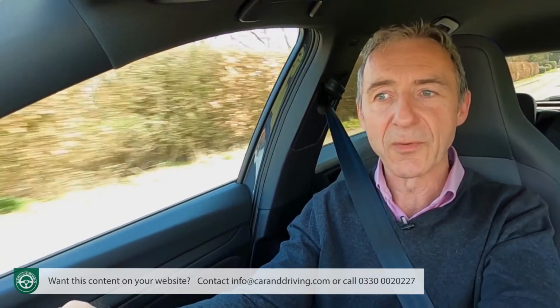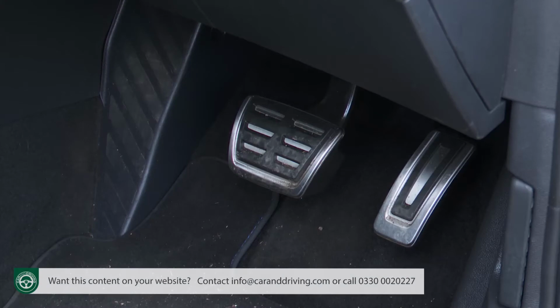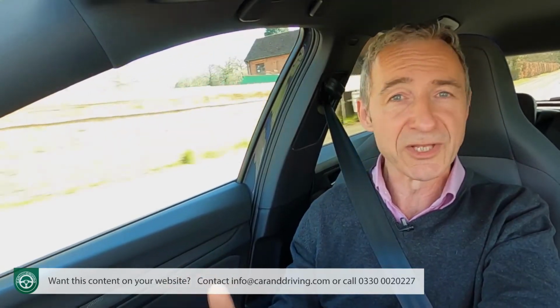What else might you need to know? Well, the brake pedal still takes a bit of getting used to. As with the previous generation GTE, the top of the travel feels largely redundant.